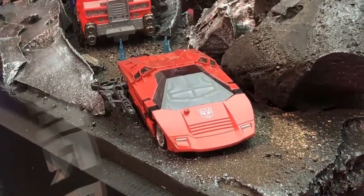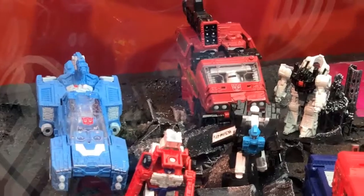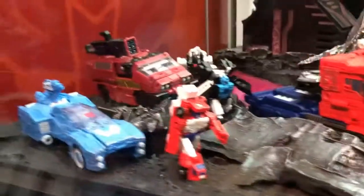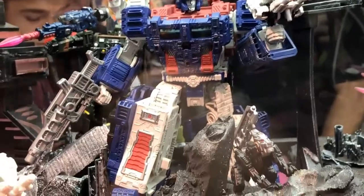But yeah, there's Sideswipe, alt mode looking pretty awesome. Same with Prime. Definitely like that truck mode. All these mini bots as well. I like that Ironhide as well. That looks cool. And I'll show his robot mode in a little bit here when I get the opportunity to do so. But better look at that Magnus. I kept going back to him because he was just so cool looking.